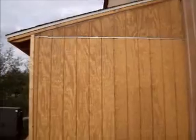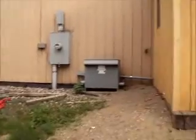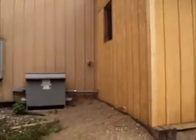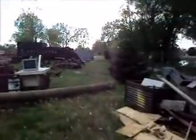Back here we got the new enclosure for the air compressor that we have in here. Now that we got the enclosure in it, we're much happier. Those guys did a pretty nice job building it too. It's kind of a mess around here because they've been trying to pick up after themselves, but they did a pretty good job. We got an alternator in there, trying to run the electricity for it.